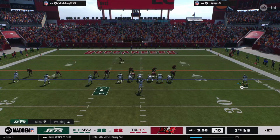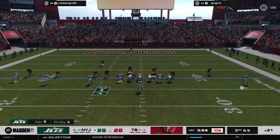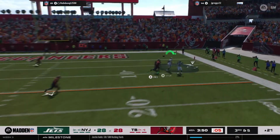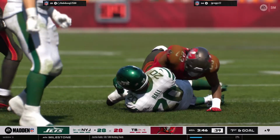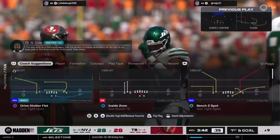Right. From the shotgun, it's Fields. That is brought in at the 10. And he will easily pick up the 1st down. They've got 1st and goal coming up.